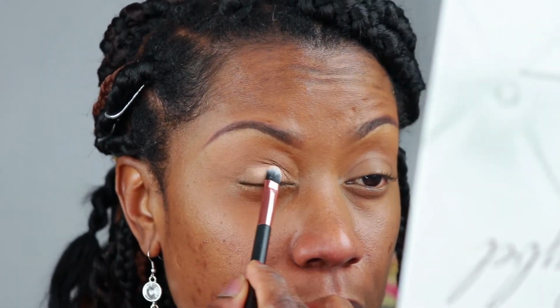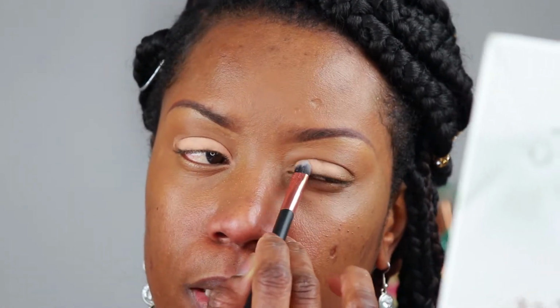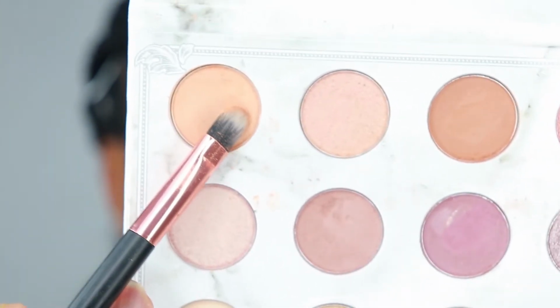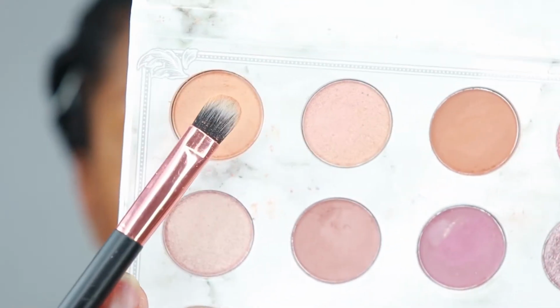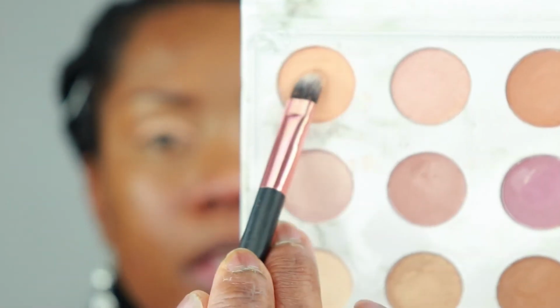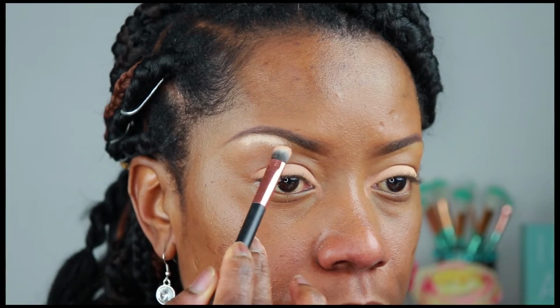All right. Okay. Just packing this color. It's really cool though that she provides a mirror for you in this palette. I like that. Though I have hooded eyes, I have a pretty good size eyelid, so that's nice at least. So this is what I'm using. This is what I put on my eyelid, and I think I'm going to mix this and this color and put that on my brow bone right here.